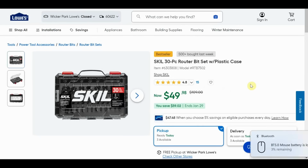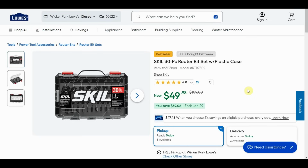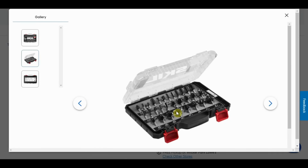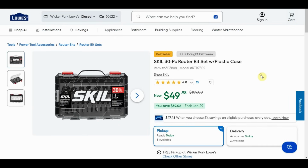Over at Lowe's, we have the Skil 30-piece. Boy, don't do that to me in the middle of the video, sucker. That'll not make me happy. Skil 30-piece router bit set with plastic case. Normally $109, down to $49.98. And we do see this go on sale every once in a while. But I really like it because at $49 for 30 router bits, it almost doesn't even matter what bits you get. It's hard for that not to be a good deal. But we're going to be doing our Roman Ogies. We're going to OG it up with this thing.